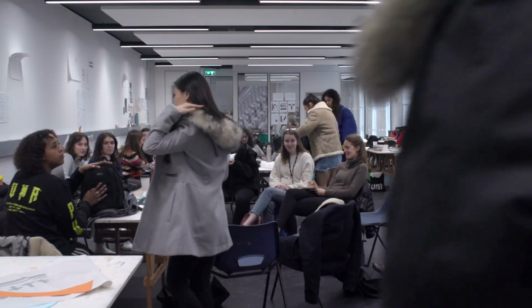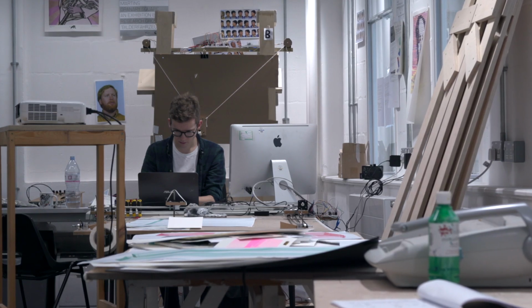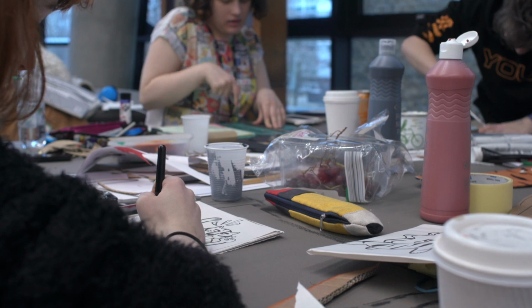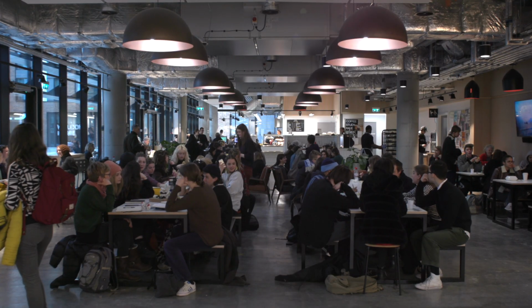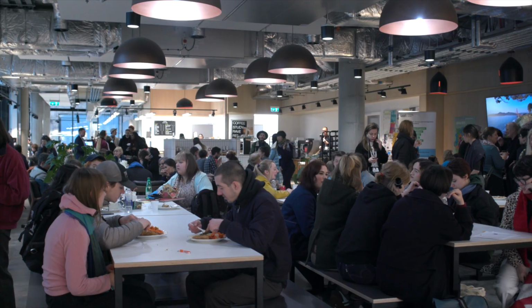It's been really exciting watching the building develop around us. And the spaces that we now have for our students give a really good studio culture. There's lots of peer learning going on, lots of sharing of practice, and it's very dynamic. Camberwell for me has always been about community. The canteen's exciting because you see people having meetings in the canteen, students having group sessions in there.